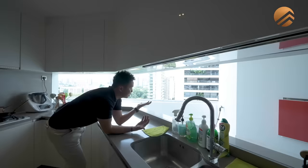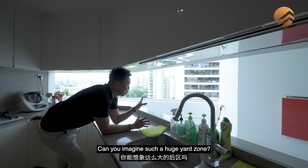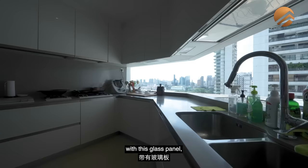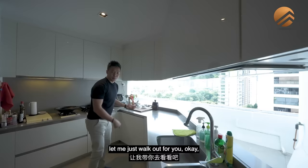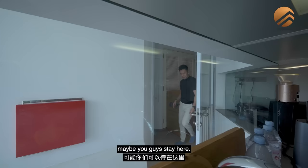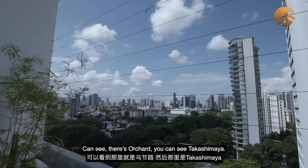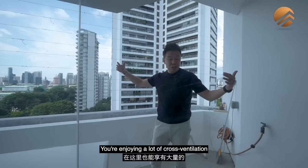Imagine such a huge yard zone. A little bit like a combination of a balcony that has such a wonderful view with this glass panel. Let me just walk off. Okay, maybe you guys stay here. This is what I'm talking about. You can see Orchard. You can see Takashimaya. This part here will be Newton Novena. You're enjoying a lot of cross ventilation from here as well.